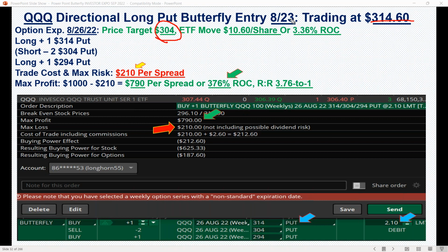Now, if you had just shorted the ETF shares at 314.60 and you got your target at 304, you were up $10.60 a share, or 3.36%. But what we did was we bought the 314 put, sold that 304 put, bought the 294. So that was our butterfly spread there. Now the total width is $10 wide, 14 minus 4, $10 or $1,000. The cost of this trade was $2.10 debit, so $210 per butterfly spread.